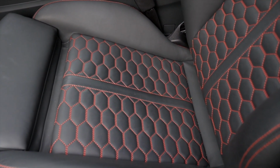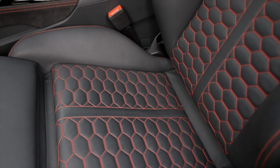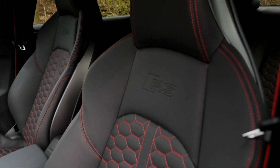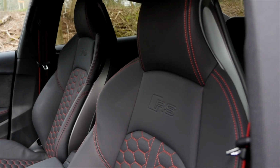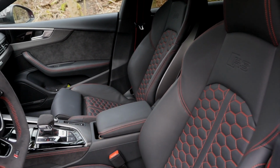Here with this stitching or the special honeycomb structure. It looks somewhat cooler, but it's not that comfortable to sit on when it's from animal skin. These are the integrated RS seats. In an S5 you could still get one with separated head restraints. These seats are more comfortable. Here they are already quite stiff, but yeah, more or less okay.